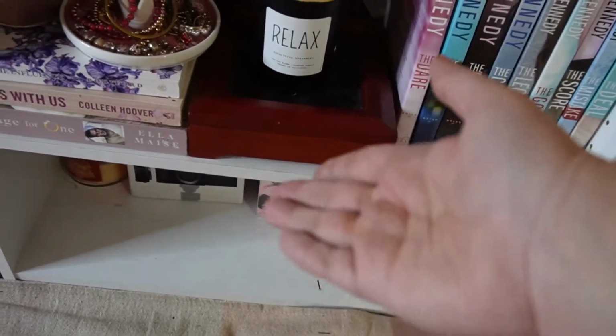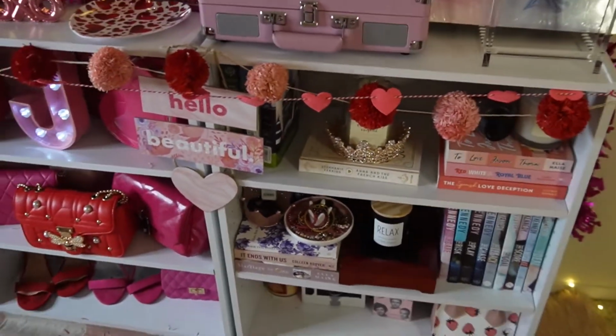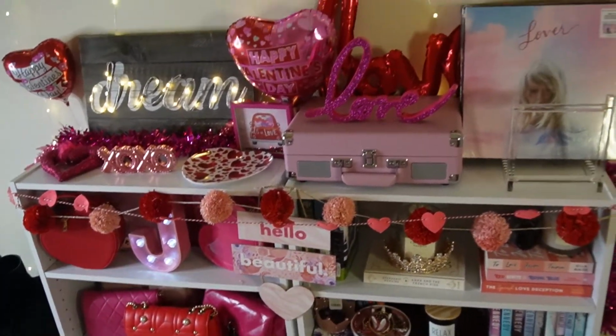And I have a bag, perfume, my camera box. And yeah, you don't really see that, so I didn't really decorate it. But that is my bookcases. Super cute. I love how it turned out.